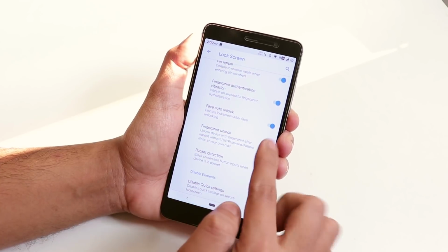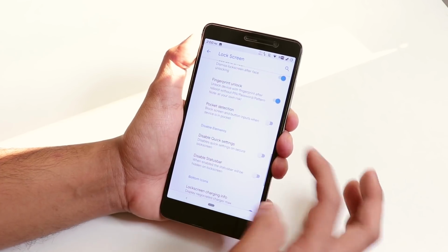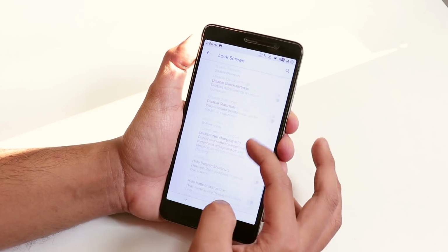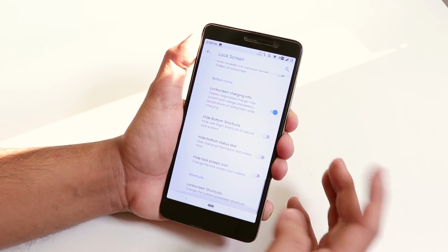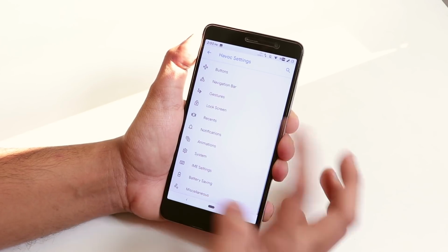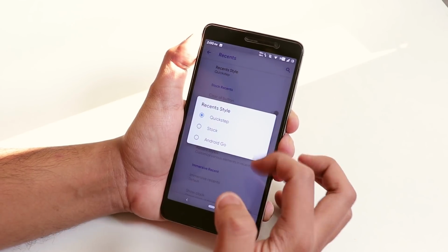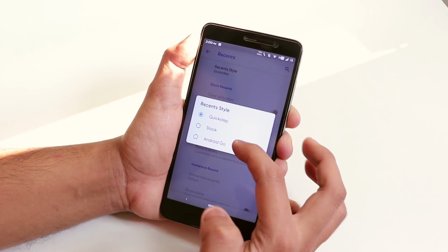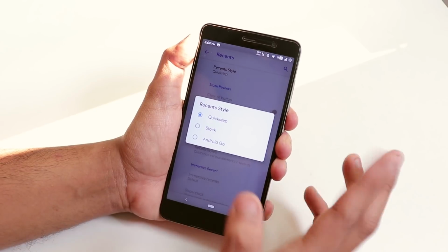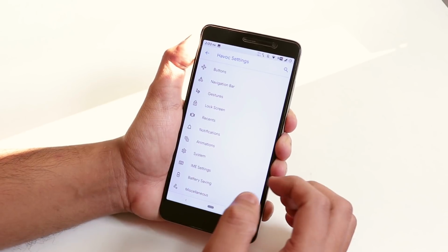We even have face auto unlock, and fingerprint unlock always is there. And you can disable the quick settings panel and status bar from the lock screen if you want to. And you have some lock screen charging info and stuff from here. Let's go into recents. Here we have the recent style changing option. You can change it to stock or Android Go. Mine is set to quick step just because I'm using the Android Pie stuff. It's set to quick step by default.